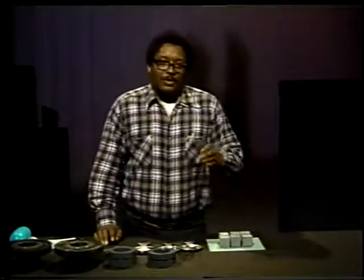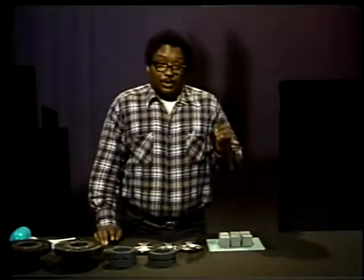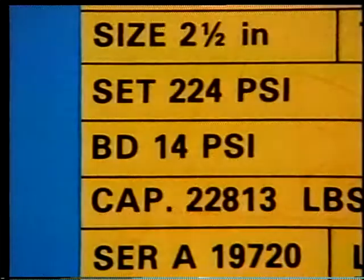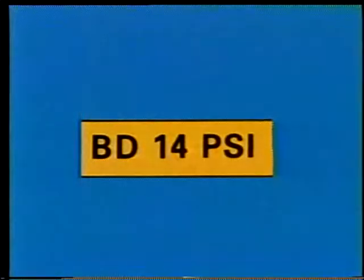What this means is that you can talk about force without talking about area. But when you talk about pressure, you have to include force and area. In the English system of measurement, pressure is expressed in pounds per square inch, or psi. But in the metric system, pressure is measured in units called kilopascals.